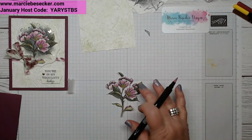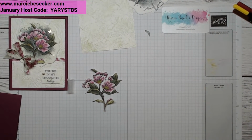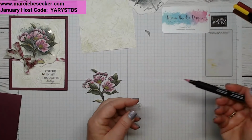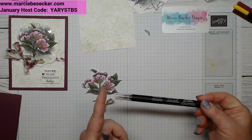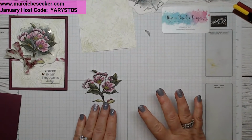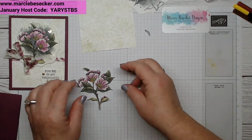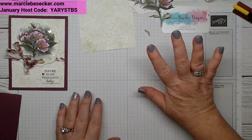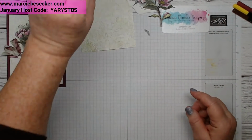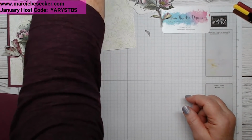All right. So let's set that aside for right now. Make sure you put your covers back on. I like to just wipe that off so it's clear. Put your covers back on so that they stay wet and damp. Okay, the next thing we're going to do, we're going to set this aside for right now and put that up there. The next thing I want to do is bring in a piece of white paper again.